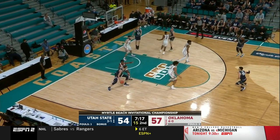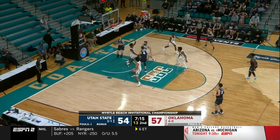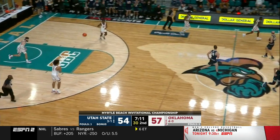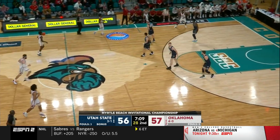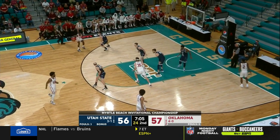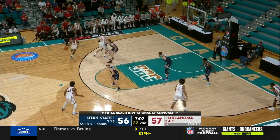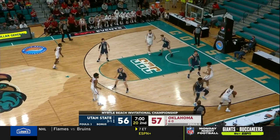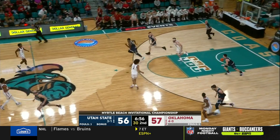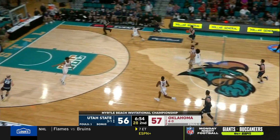Smaller Gibson, or pardon, Mason on Horvath. Beautiful feed to Bean. Big to big again. He's just so slippery on the baseline. You can't blink. His baseline cuts. He never stops moving. Now all of a sudden Utah State is playing their style of basketball. 19 and a career high, 17 rebounds for Justin Bean.